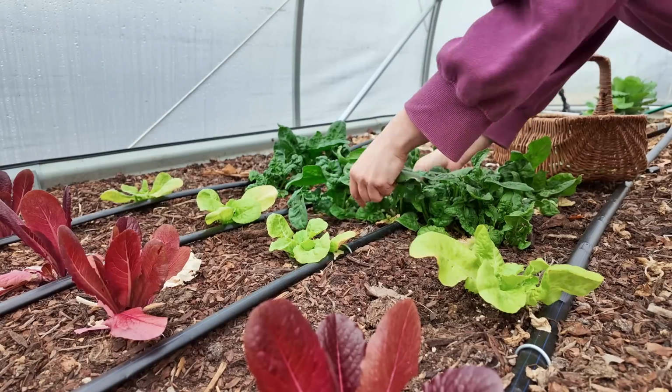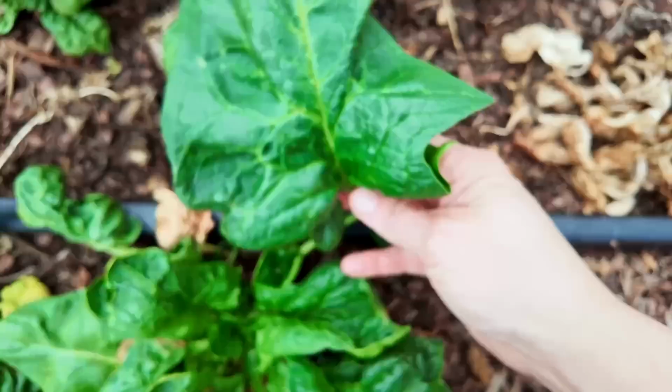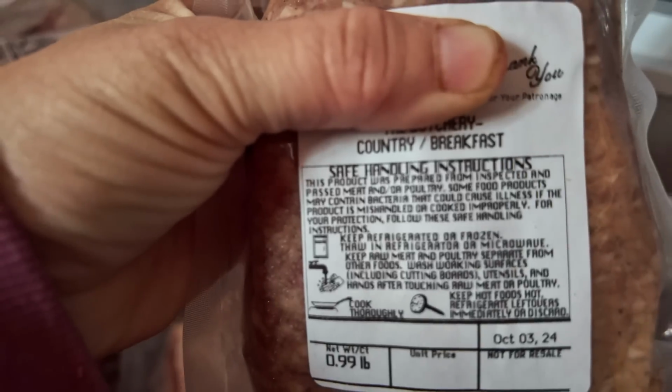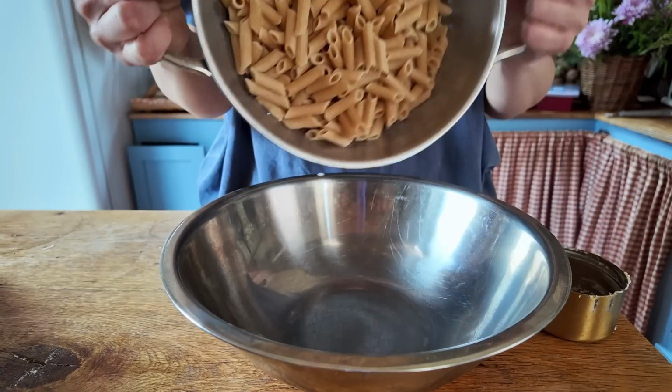For dinner today, we are going back in time to when I made a batch meal and froze it in portions. I harvested a ton of spinach because it was doing great even back then, and we are going to be using some sausage from our pigs.